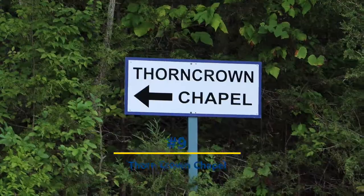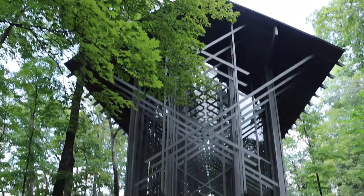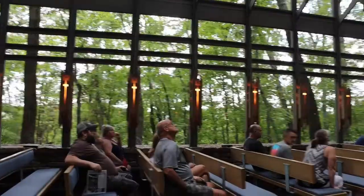But we're going to move on to number 9, the Thorncrown Chapel. It is amazing. I'm just saying. Since it opened, it has had 5 million visitors. Really? 5 million visitors? Yes. It's a pretty popular place. The Thorncrown Chapel sits a little more on the outskirts of Eureka Springs, as if you're leaving town or before you get into town. But where it sits is absolutely beautiful. It was built in 1980, and they have about 300 weddings per year, and it only seats 100.